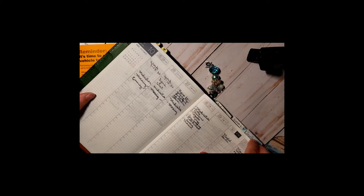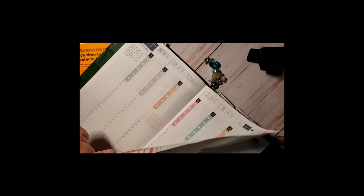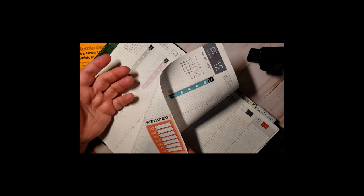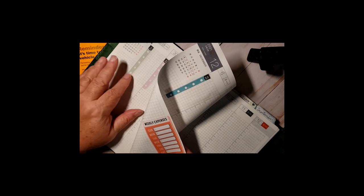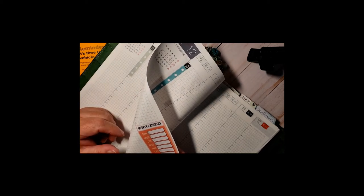So I'm just trying to get myself to use this, so I'm just putting in like a checkoff list, and I'll just check stuff off. And then down here, I can't see anything. Yeah. Down here is a weekly expense. I have a budget planner that I basically keep my budget and stuff in.